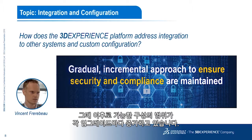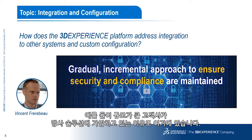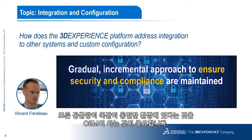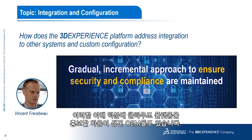But since then, the scope of possible configurations is increasing at each upgrade. And this is the reason, for instance, why now we have bigger accounts subscribing to our solutions, thanks to this capacity to configure some of the behavior of our applications. As well, it is important for an OEM to know that all its supply chain is exactly on the same environment. And we have some OEMs now who are ready to promote our cloud platform thanks to this understanding.